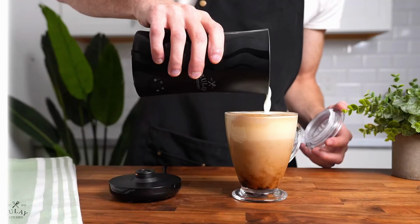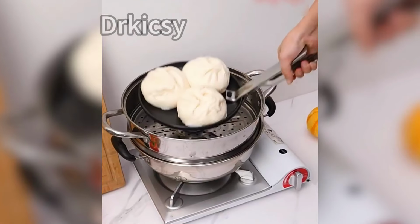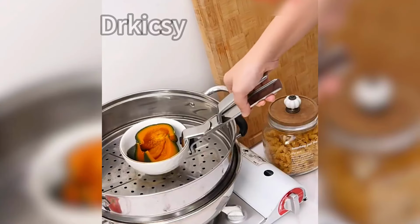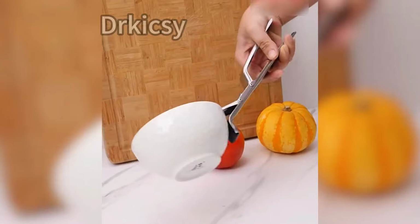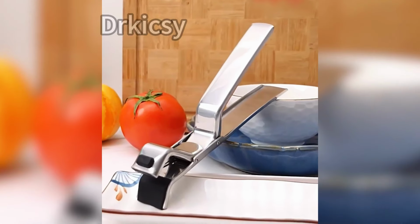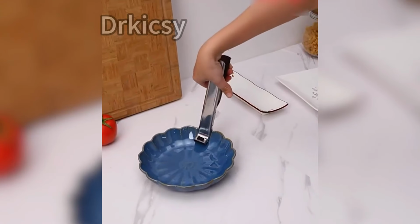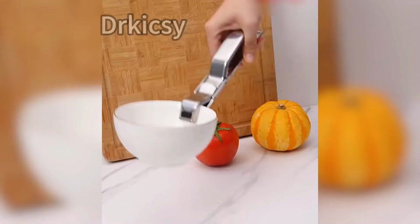comfort to your kitchen. This hot plate gripper is a must-have kitchen tool designed to safely lift hot bowls, plates, and trays from microwaves, steamers, and air fryers without burning your hands. Made from thickened stainless steel with a wavy non-slip grip, it holds securely and allows one-handed use for effortless control. Its adjustable angle and heat-resistant build make meal prep safer, cleaner, and way more convenient.